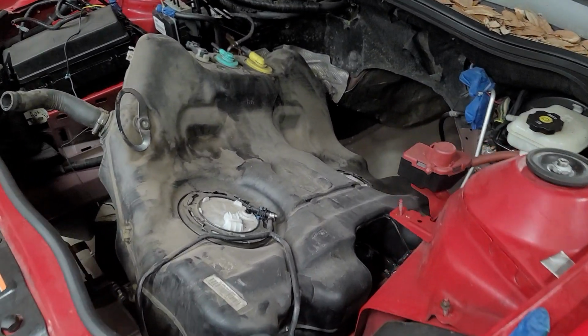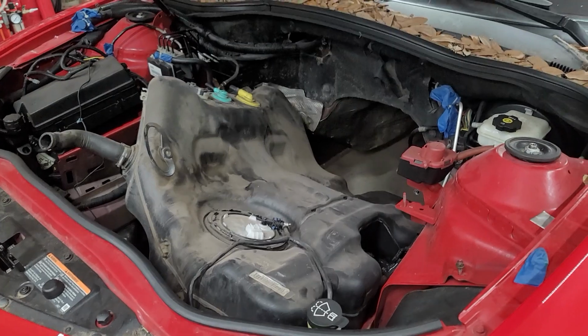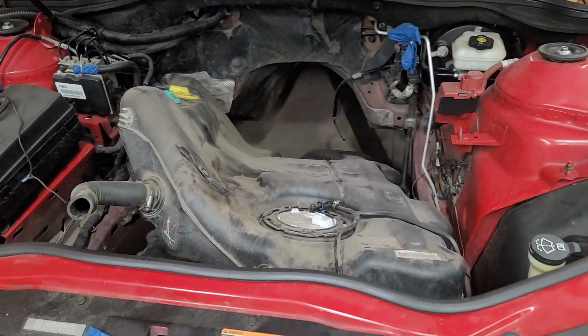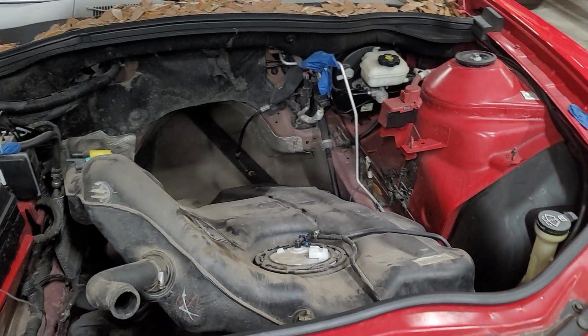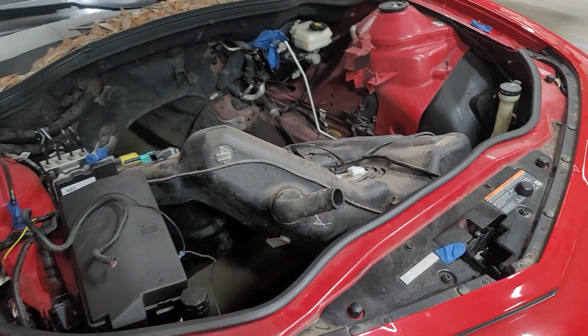I took the fuel tank and just set it into the engine bay. I pulled the fuel tank out to see whether or not the aftermarket high-flow fuel pump that was installed was something I could use in the Nova. Turns out it was not, so I just set it right back inside the car there.